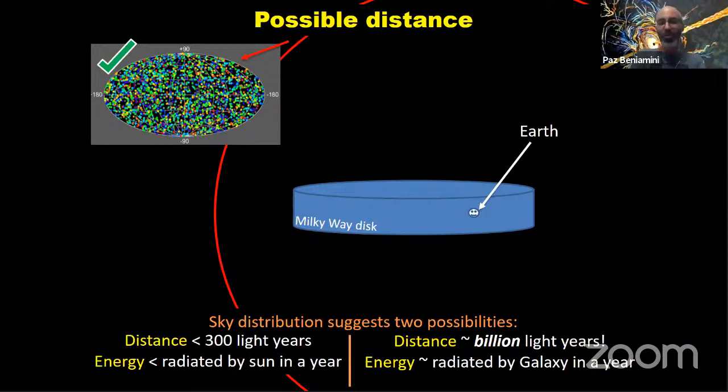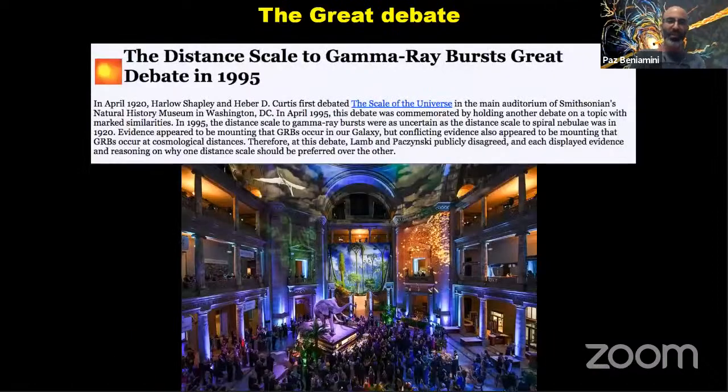Okay, which of the two options is actually true? This was a very big debate in the 90s, and it actually culminated in this famous event that happened in 1995 at the Smithsonian Museum in Washington, DC. So this was dubbed the Great Debate of Gamma Ray Bursts.